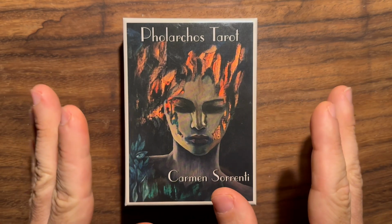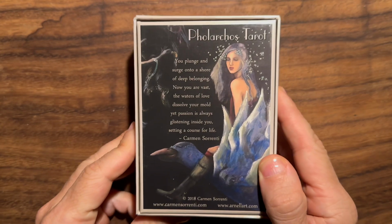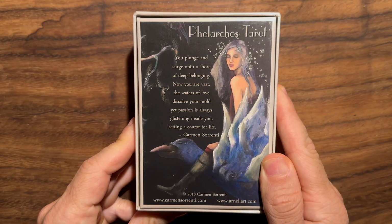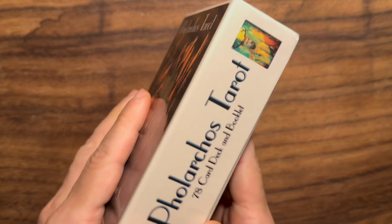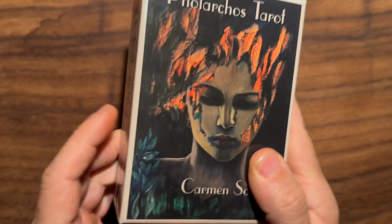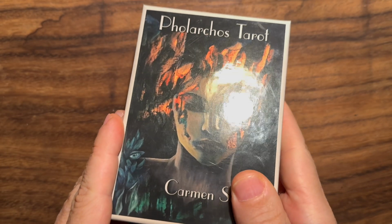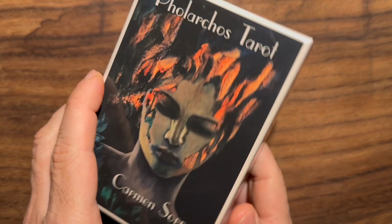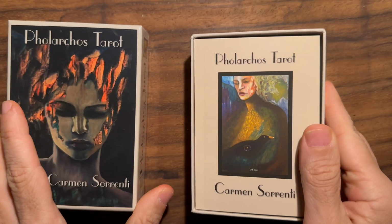So let me show you around. This is what the front of the box looks like. This is what the back of the box looks like. And if you're interested in reading that, go ahead and pause your device so you can read that for yourself. And the box is a hardcover box. This is what the side of the box looks like, and the other side of the box. It is a hardcover box. It is a shiny sort of a box. And so let's open this guy and let me show you what's inside.